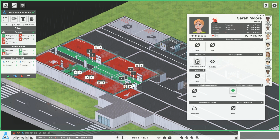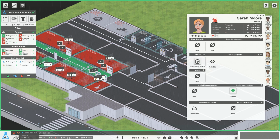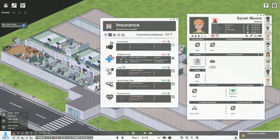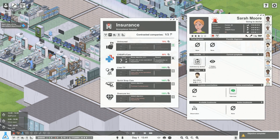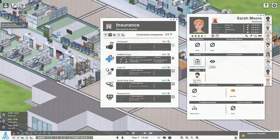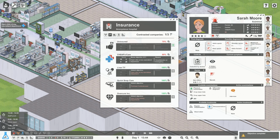Right. Well, we've got our medical laboratories online. Let's talk about this insurance thing that keeps popping up. This is under the umbrella. So, the game by default, I believe, and I'm not 100% on this, sends you a certain amount of people that walk in. They're going to be sent from different insurance companies. Like, the insurance company will say, hey, go to Anonymous Hospital to get your care today. And so they'll send you a certain amount of people. So, for example, we're getting 10 sends per day from Cheapo Care. And as you complete objectives and then bonus objectives, that send amount might start going up.